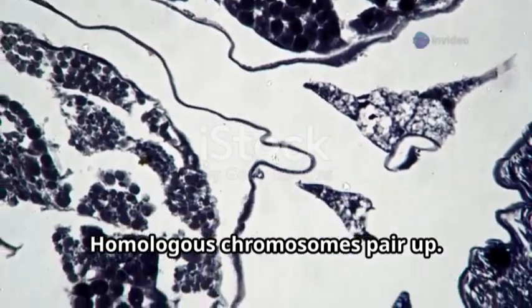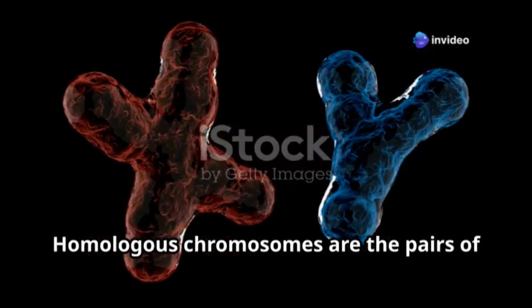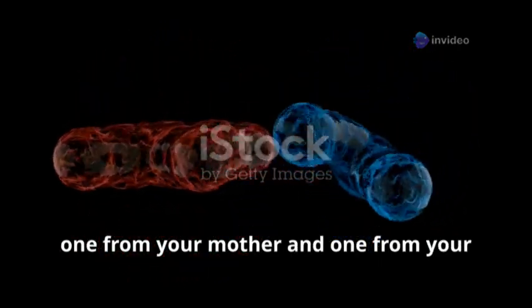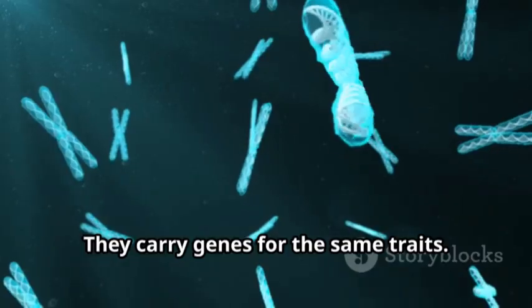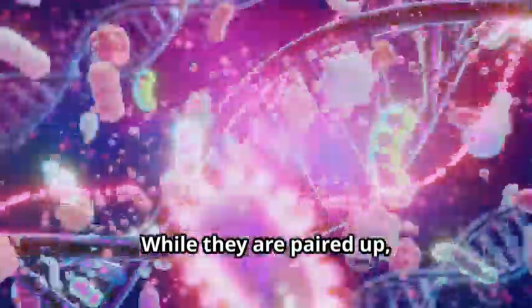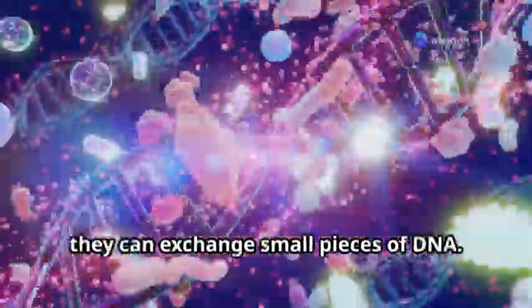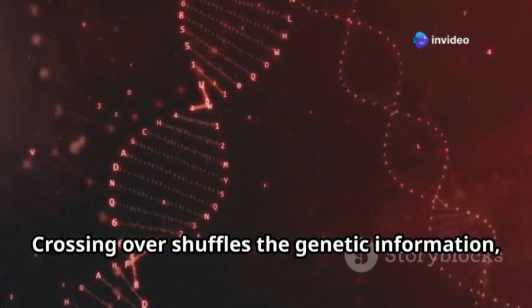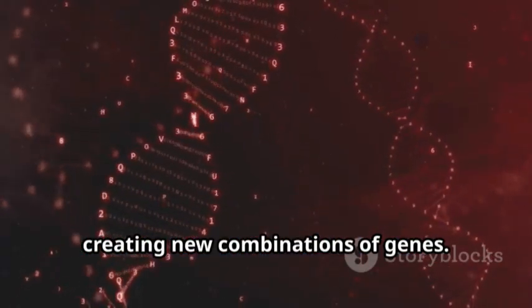Homologous chromosomes pair up. Homologous chromosomes are the pairs of chromosomes you get from your parents, one from your mother and one from your father in each pair. They carry genes for the same traits. These pairs find each other and stick together. While they are paired up, they can exchange small pieces of DNA. This process is called crossing over. Crossing over shuffles the genetic information, creating new combinations of genes.